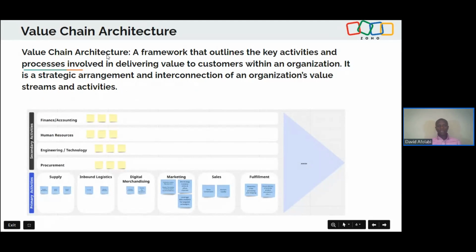So quickly, value chain is a framework that outlines the key activities and processes involved in delivering value to the customer within an organization. It gives you an ability to connect key things that matter and gives you a quick insight into what helps to create value for an organization. So, for instance, say you are a partner organization or consultant helping to build solutions or possibly even manage the technology solutions or capability. The first and most important thing is to understand what the company does and how it creates value for the users.